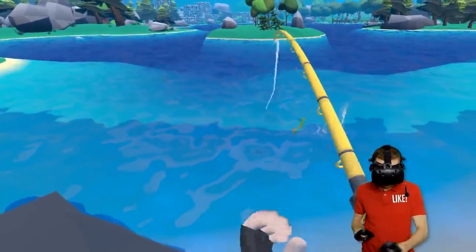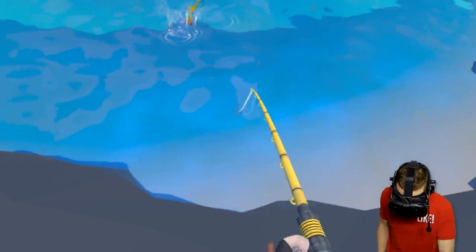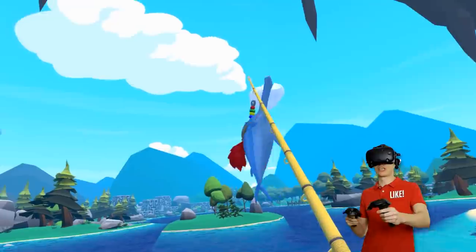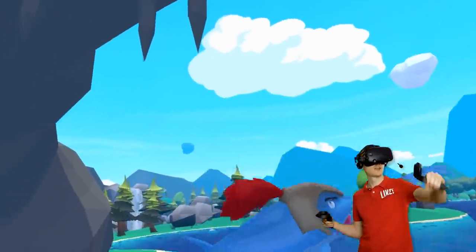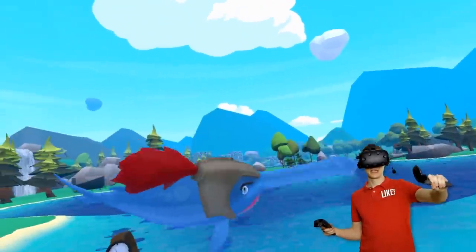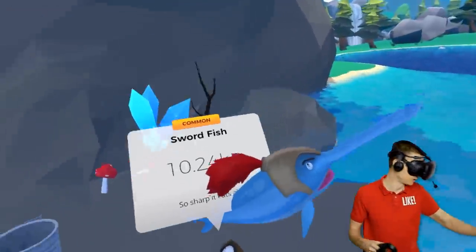Is that a logo fish? It's such a small one, though. No, that's not a logo fish. That's a knight. Come over here, buddy. Oh, look at that. Are you a swordfish? I don't think you are, right? Oh, I don't even... Oh, you are a swordfish. Look at that. He's got an actual sword. Oh, that sounds pretty creepy.